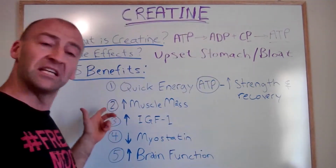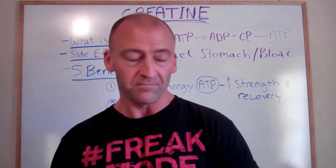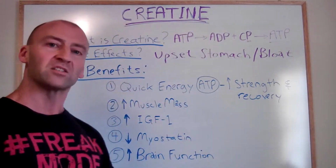Secondly, supplementing with creatine does lead to greater muscle mass than if you were not supplementing. For most people, this is true. Some people tend to be non-responders. That's usually because they already have a high level of creatine in their body. But most people who supplement with creatine during a strength training routine will get more muscle mass than those who are not.